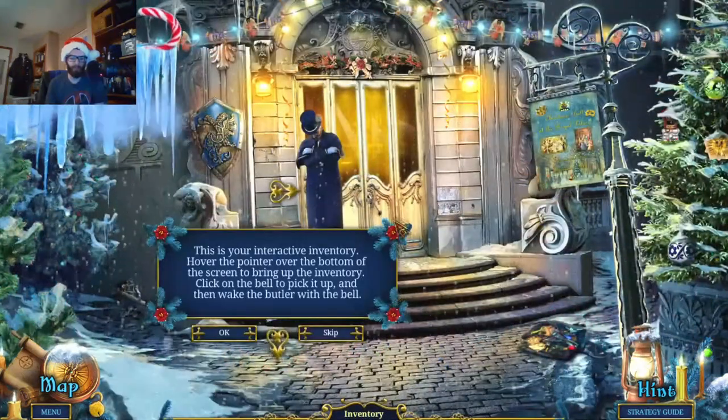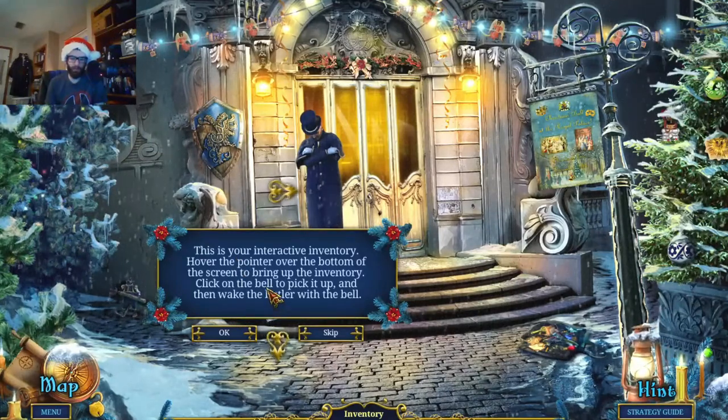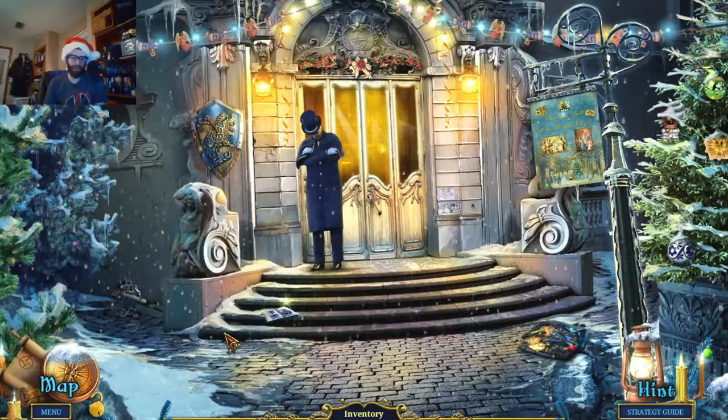I think it might. This is your interactive Royal Detective. Complete first hidden object puzzle without using a hint. Hover the pointer over the button of the screen to bring up the inventory. Click on the bell to pick it up and then wake the butler with the bell.